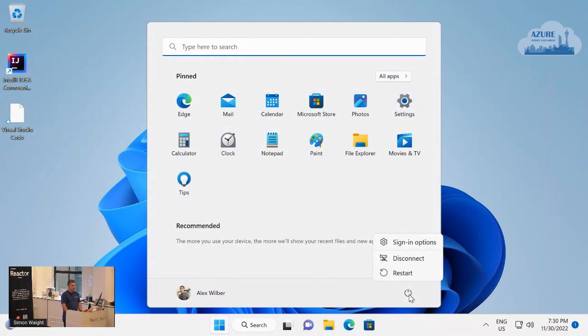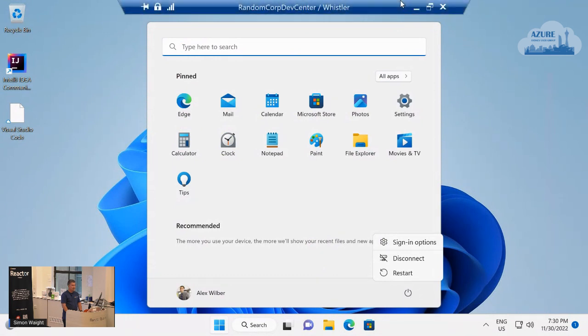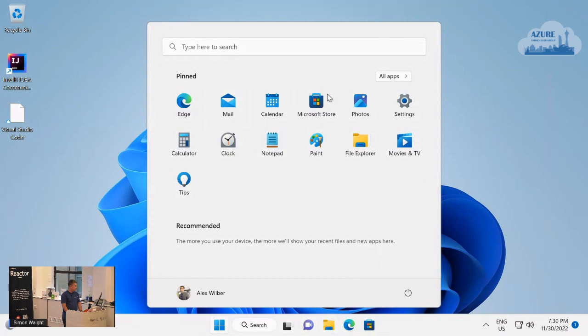Well, I've got these boxes up. So this one that you're looking at there is actually a Windows 11 virtual desktop running inside of Azure at the moment. It's got IntelliJ on it. So I built this image using a standard Windows 11 gallery image, and then I customized it by adding the necessary bits to it. In fact, I wrote a PowerShell script that means I could rerun that.